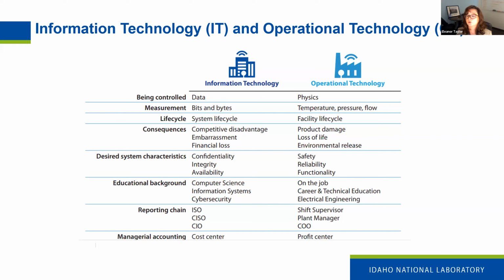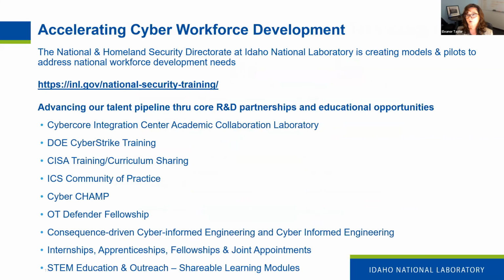Well, and that's something that we'll talk about in terms of how do we bring cyber to the table, much like we do safety. And that's kind of the goal of some of the programs that we have in place. So these are just some of the programs that we'll be talking about today, just giving you a highlight of different things that are accessible to you, different ways that we might be able to work together to address this need and bridge the gap.